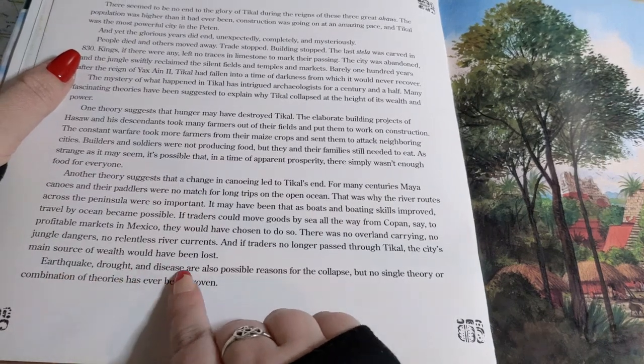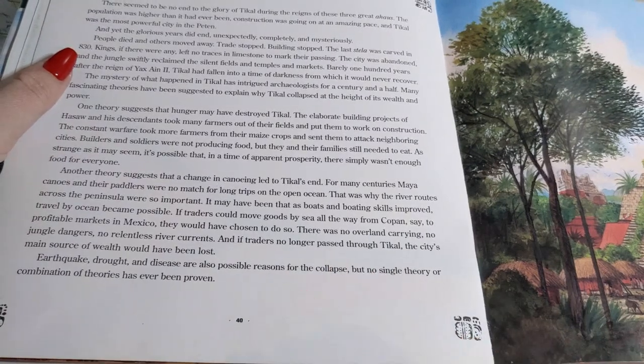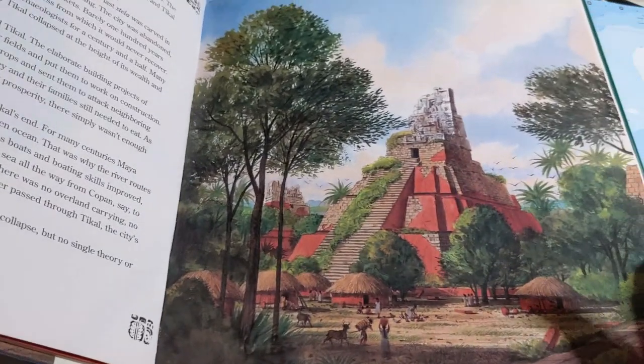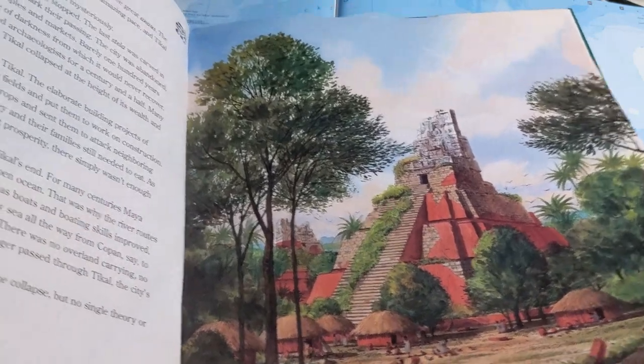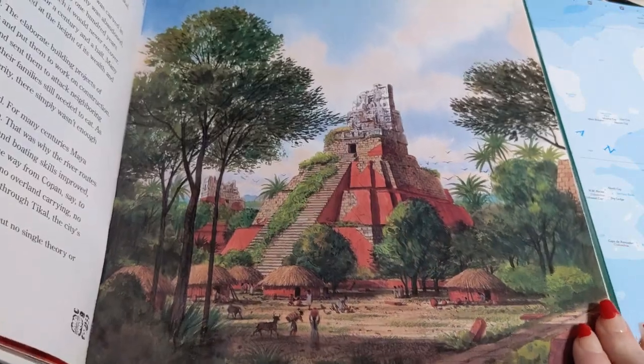Earthquake, drought, and disease are also possible reasons for the collapse, but no single theory or combination of theories has ever been proven. See the pyramids decaying here in the jungle. Still very beautiful, but a little sad. And the glory days, the big market and everything. Very sad.